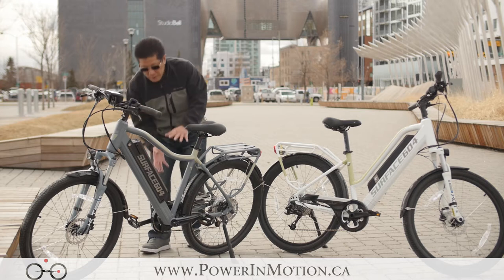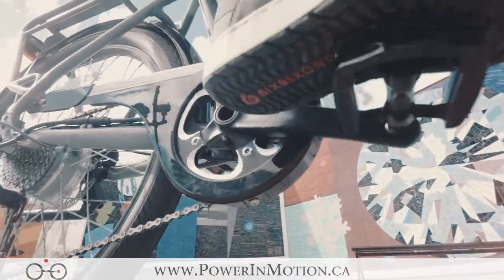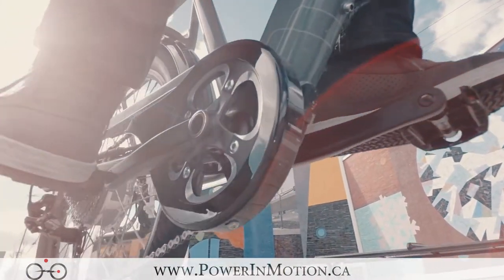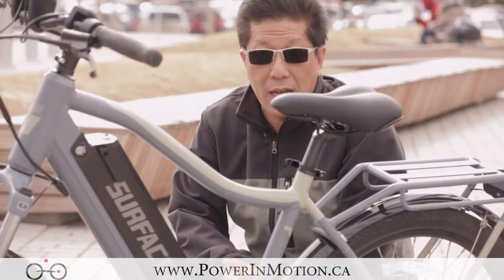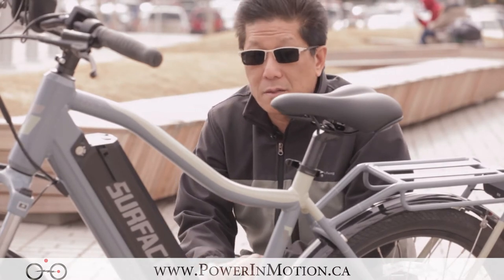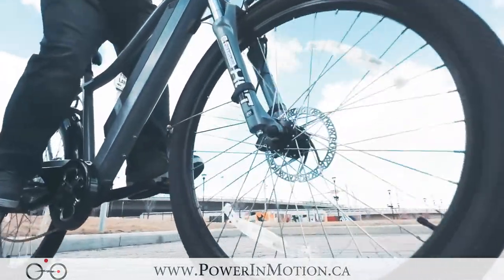And going down to the bottom bracket, it's an external bottom bracket. It's a sealed bearing. So that means water, dust, dirt, it doesn't matter. But the other really nice thing is it actually is a heavy duty bottom bracket. And this bike is actually rated to handle a 285 pound rider. So they have to make the bottom bracket a little bit stronger. So they use a slightly better component.